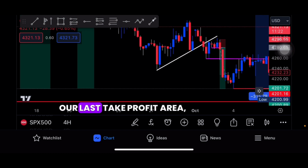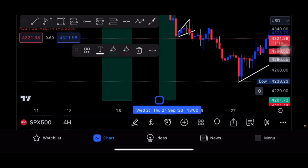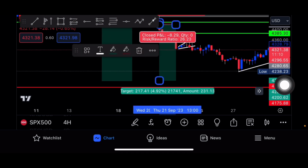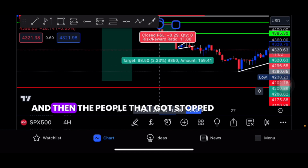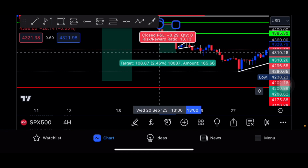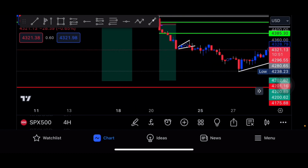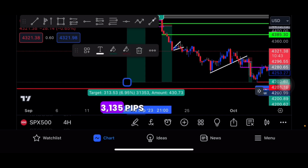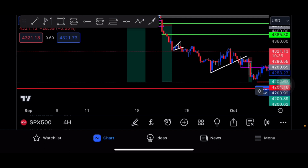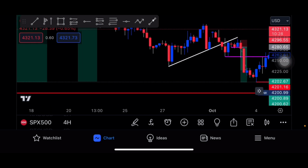And as you can see, we got to our last take profit area, which was at 4,200, which was our 4th trade. We called 800 pips. And then this trade, for the people that still held, we called 200 pips. And the people that got stopped out was roughly around 100 pips. But we still held the first trade, and that's what really paid us 3,135 pips actually, which is a lot.